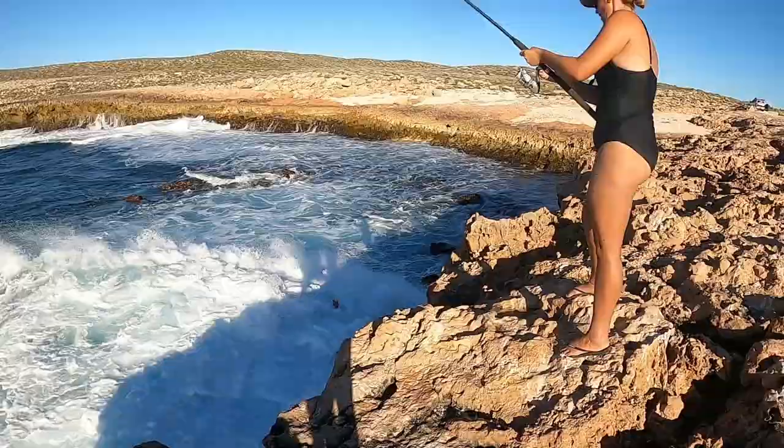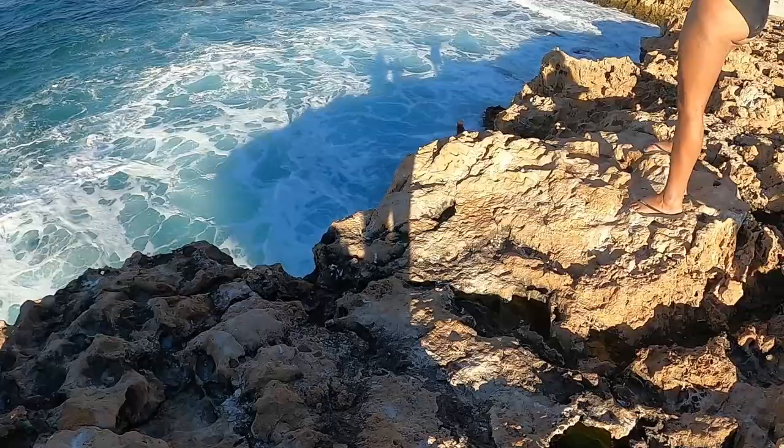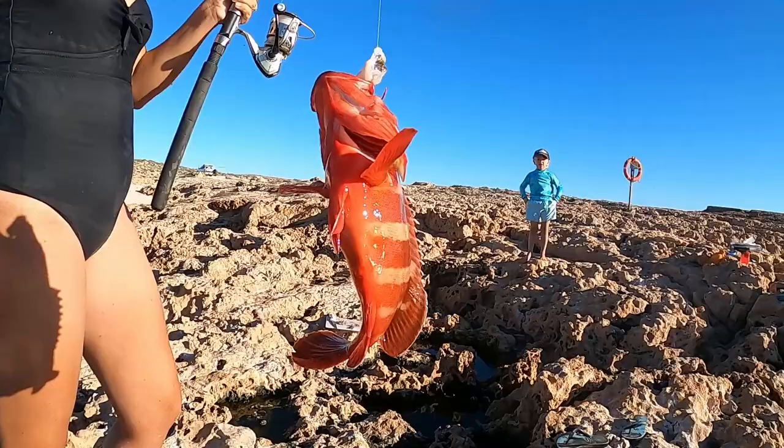Here we go, fish is on! Red things! Use your muscles. It's good size. Nice looking cod or something.